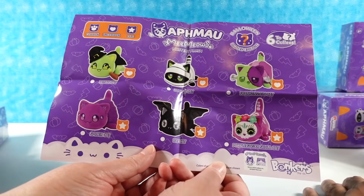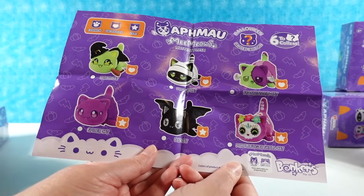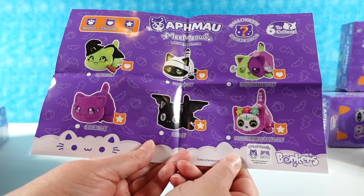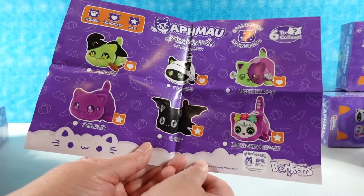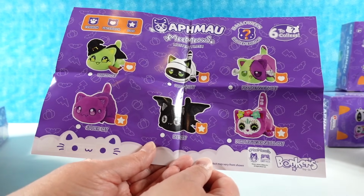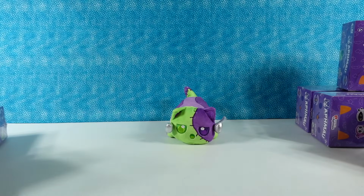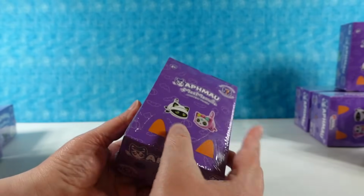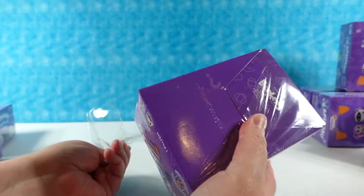All right, here's our checklist. We have commons, uncommons, and rares, except not a single one of these is a common. The top three are uncommon, and the bottom three are rare. Oh, wow. I don't know which one's common. Basically, I'm thinking they're all kind of the same rarity, but it's just funny that it has commons and none are common.